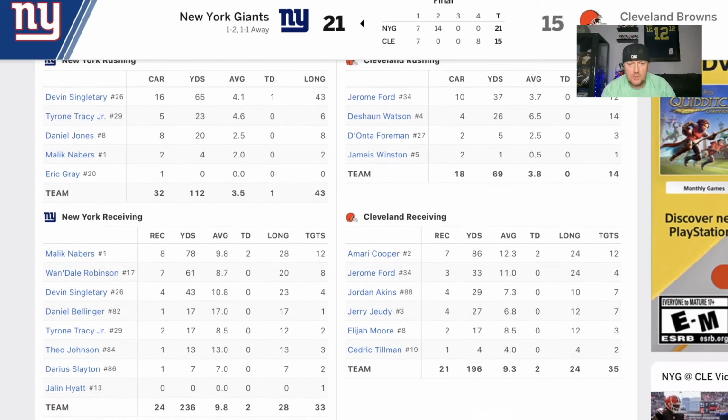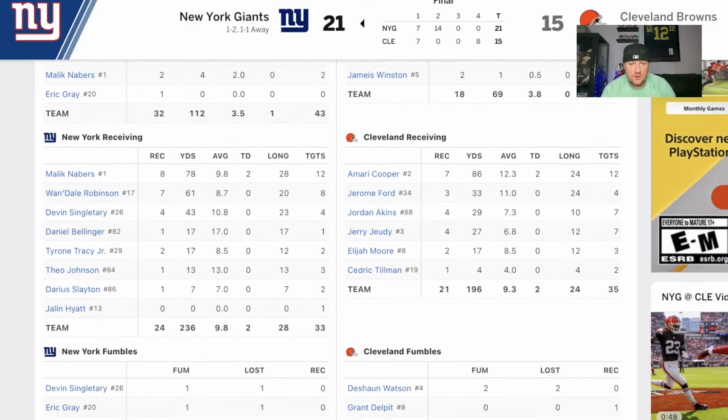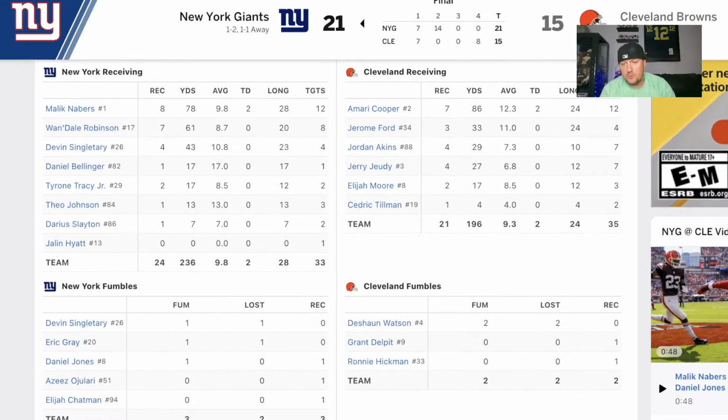Jerome Ford, a little bit of work, but not much to get anything done for you in fantasy. Amari Cooper went off with 2 touchdowns, caught 7 balls, 86 yards. What we're seeing from him every week is he's getting a lot of workload. This week he got a good target share, and he reeled it in. There's going to be some matchups and some games where Deshaun Watson doesn't hit Amari Cooper, and there's some games where he's going to explode just due to the workload that we're seeing every matchup.